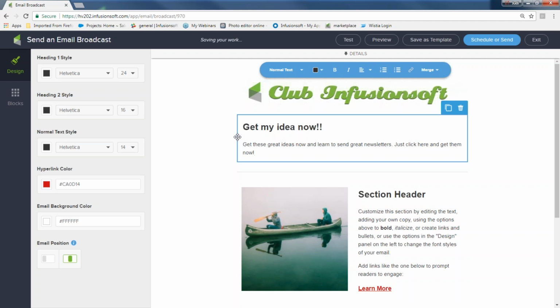Now I have a clickable link. It says just click here. So I'm going to make a clickable link so that they can click on that link and get those ideas right now. I'm going to highlight, just click here and get them now. You can highlight whatever content you want. I'm going to come up to this blue floating edit bar, and I'm going to hit the chain link fence. And when I hit the chain link fence, it says URL.